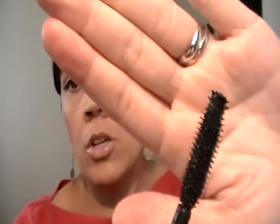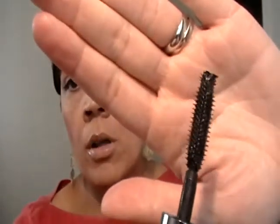It is in black, and you can see the brush here. It's a pretty fat brush. On the end of the brush, there's almost like a little spiky ball. That works really well to get into the different corners and push the lashes up, and I really like that. So that is the mascara that I used.